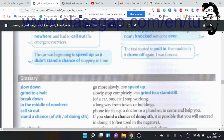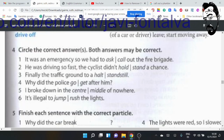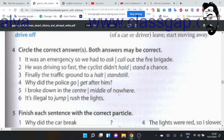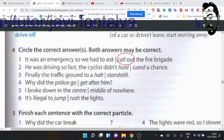Alright. Okay, we're gonna do this one. So you have to choose the correct answer. Sometimes both answers are possible. Okay, number one. It was an emergency, so we had to call out the fire brigade.